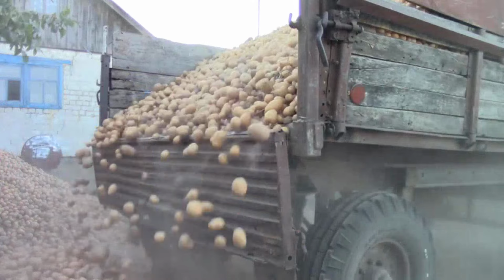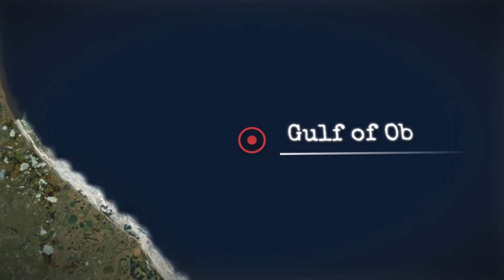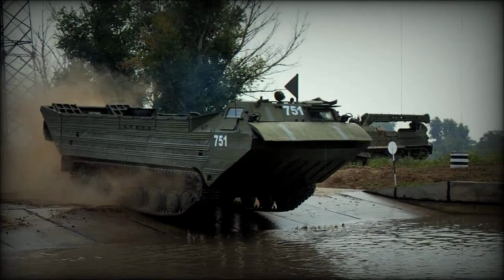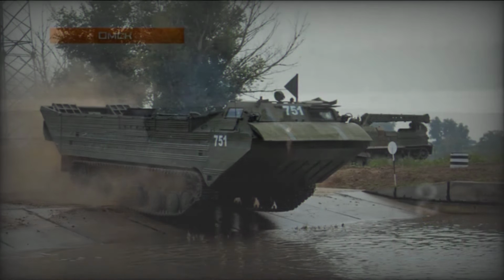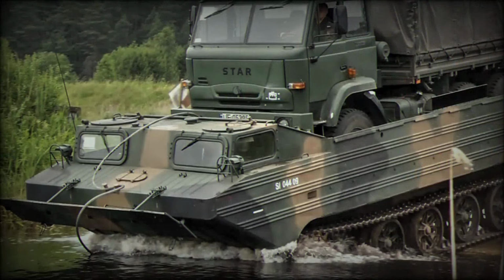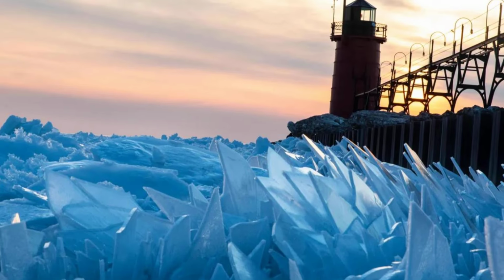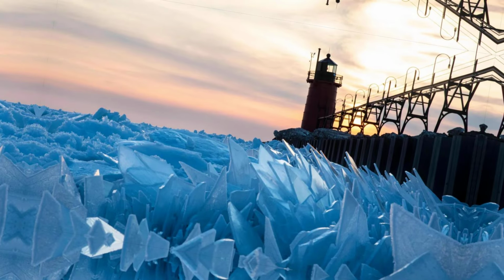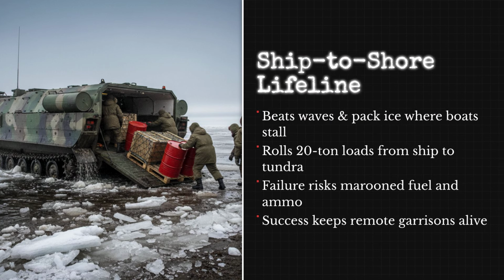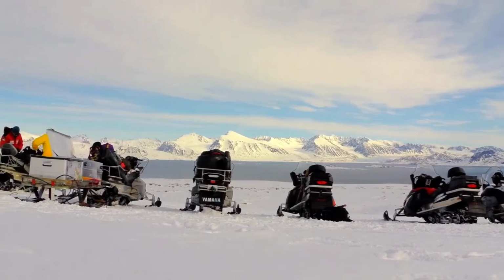In Arctic river deltas like the Ob Gulf, PTS-4s are the only way to get supplies from a waiting ship across shifting ice and slush to the first patch of solid ground. The transporter swims at up to 10 kilometers per hour, using its tracks as paddles, and can ferry several vehicles at once. During spring thaw, when the shoreline is a mix of broken ice and black water, these machines bridge the last mile for resupply convoys, making sure fuel, food, and equipment reach isolated outposts before the ice closes in again.